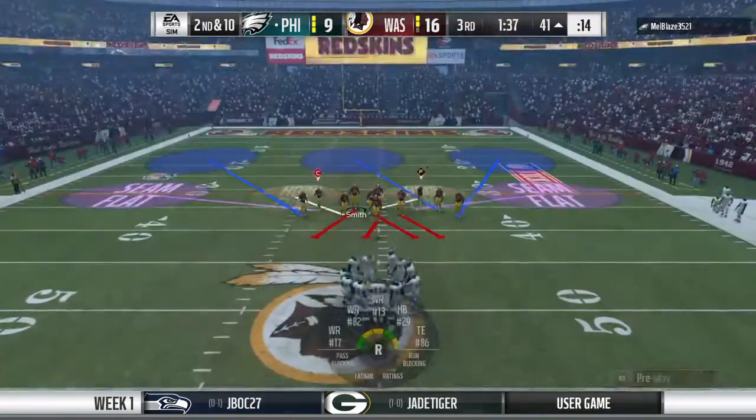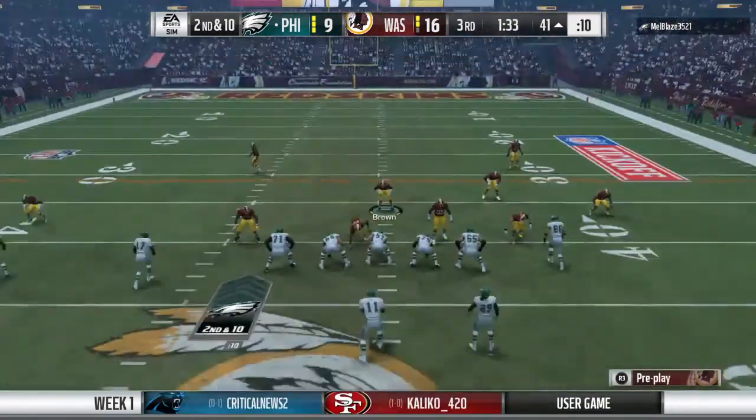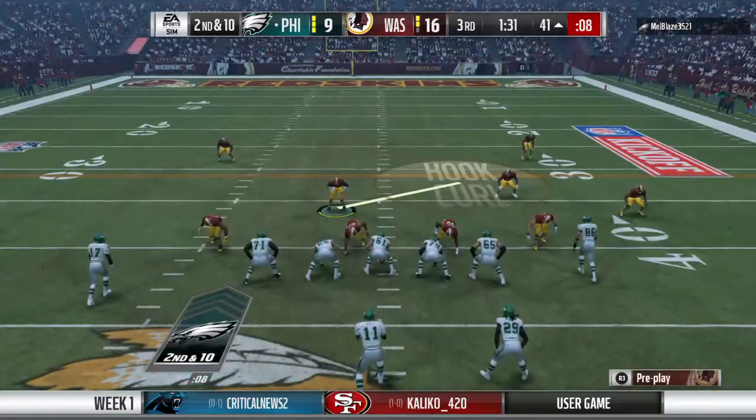Elsewhere, a third quarter score from NRG Stadium in Houston. Now, you saw the score at the bottom of your screen a moment ago. We got a good one going on there. We'll keep you updated on that one as it progresses.